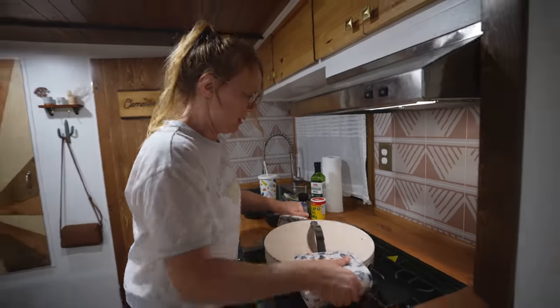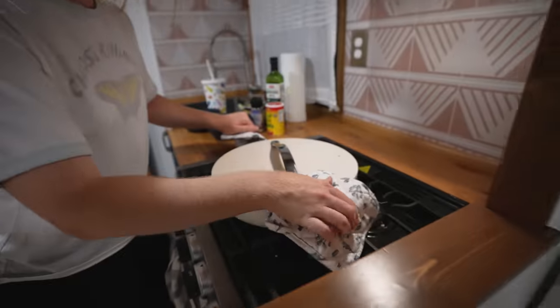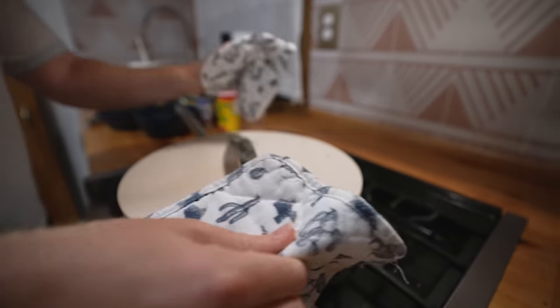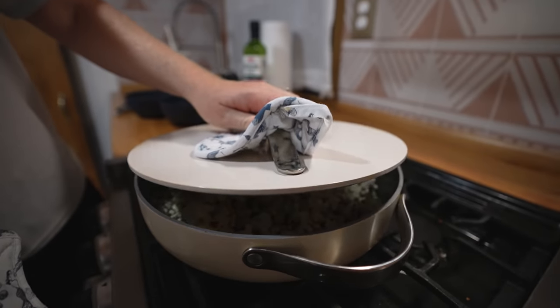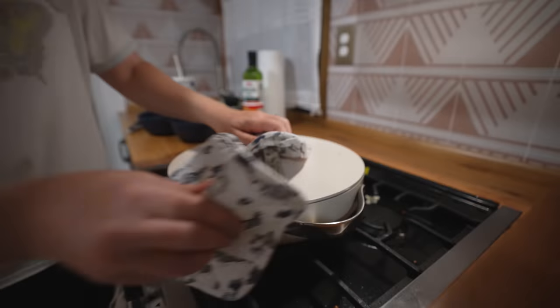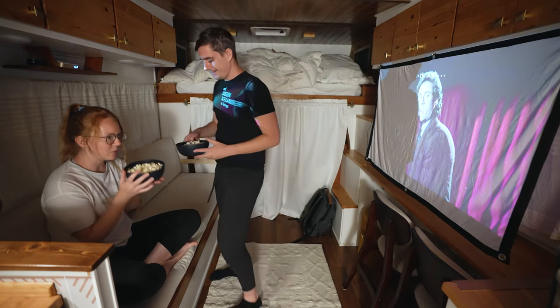Trying to make homemade popcorn. I don't know, you guys. I think we're messing it up. I'm gonna turn it off. I'm scared we're burning it. Open up for a second. I don't know, it's gonna pop everywhere. Well, let's just see if they're popping. Woohoo! Check that out. Oh, shoot. It works. Okay. Popcorn for the lady. Thank you. Only slightly burnt.